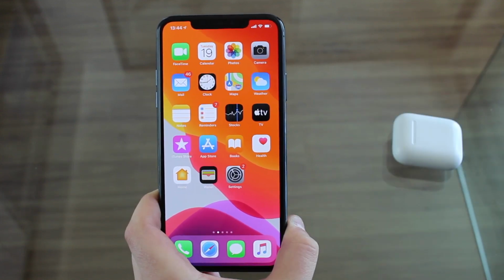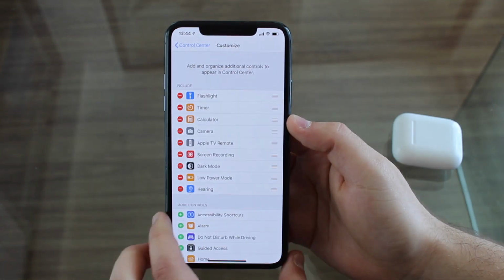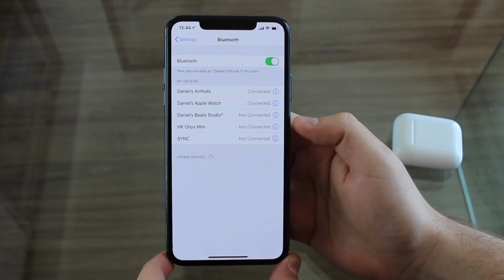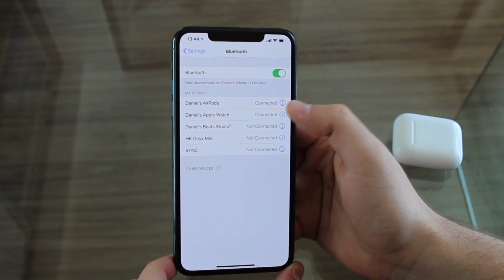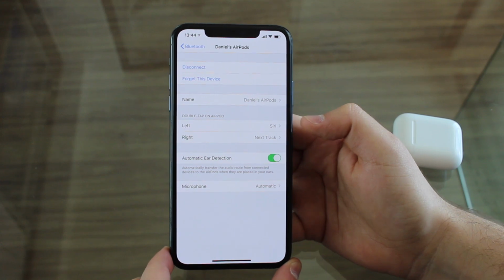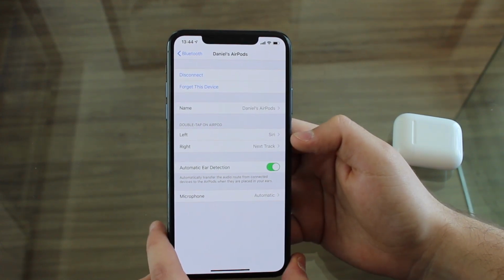But not everyone knows that you can customize that. To do that, you go to your settings, and then let's go back to our first screen, and then let's go to Bluetooth right there, and then you're gonna see Daniel's AirPods. Tap on the little eye icon, and then you're gonna see left and right, and you can actually customize what the double tap will do.